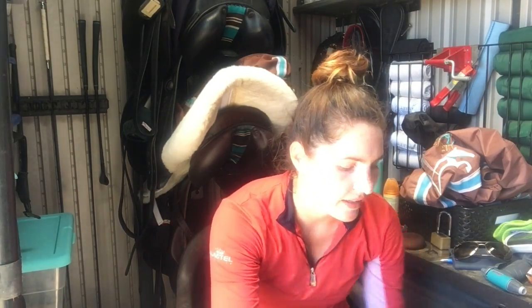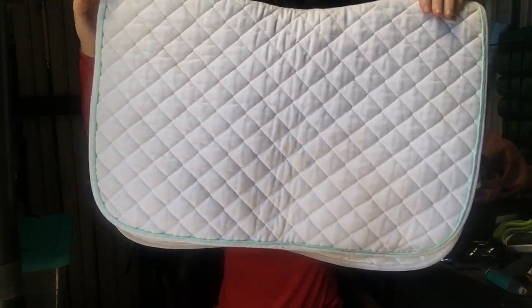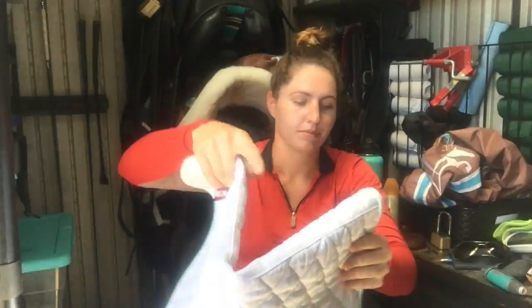So along with those pads, I really like Ogilvy baby pads or even the regular ones. I find that they don't slip when the horses sweat a lot and they absorb moisture really well and they stay in place. And I just overall really like them. They're great pads for all year use. And again, I prefer light colors. So here's just an example. And they're not super thick or heavy.